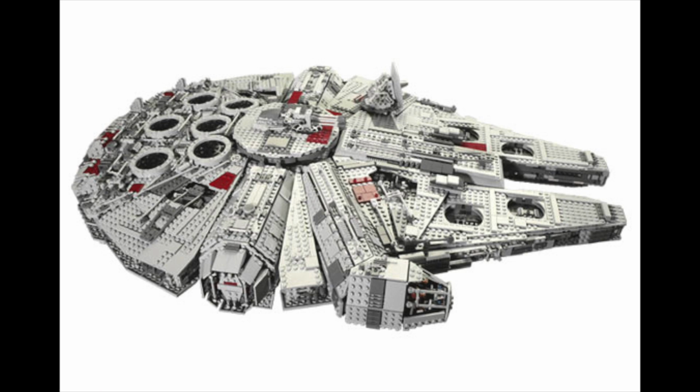But yeah, this thing, man, back in 2007, over 5,000 pieces and $500. This thing is crazy, man. And I don't think it sold that well, to be honest with you. But that's a hefty price for Legos. But yeah, that thing is crazy, man. Do you guys own this set? I mean, if you have both UCS Falcons, that's crazy, let alone one of them. So yeah, this one, definitely a very cool set.